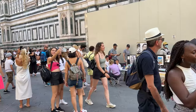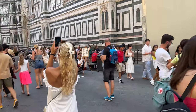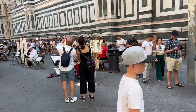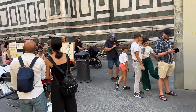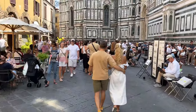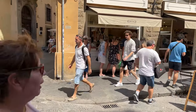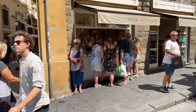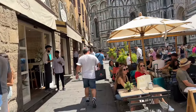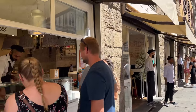There are lots of people here, it's difficult to walk. Look, those people are still in the line of the church. And here, there is a gelateria shop. Let's go and take a look at the gelateria. The man is preparing gelato. Let's take a look. And you can see it also here. But don't forget that they will charge you for it.